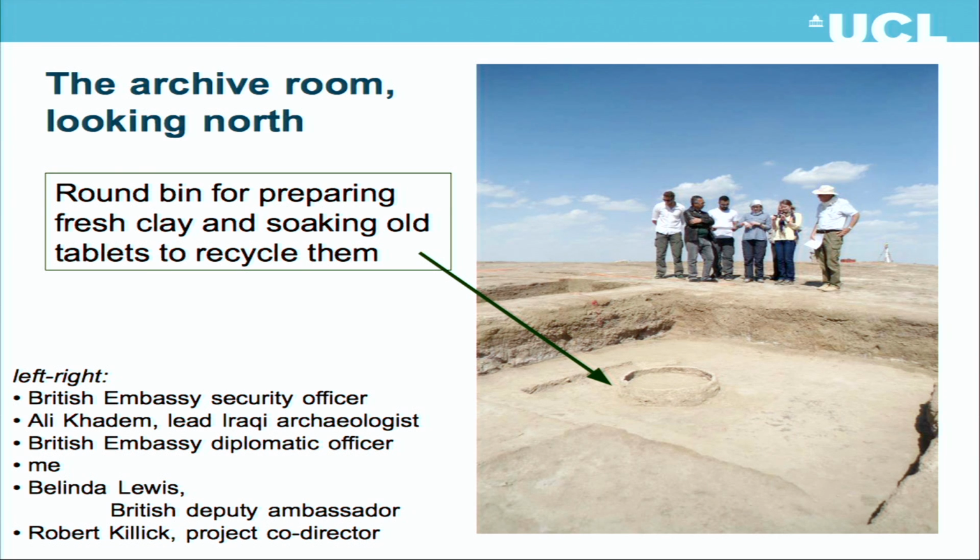Now, we know that this was a dedicated archive room because of this rather interesting feature in it. It's a recycling bin. This is quite common in places of scribal production in early Mesopotamia.